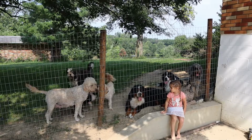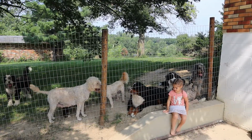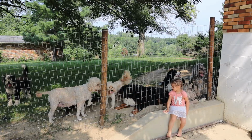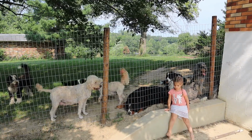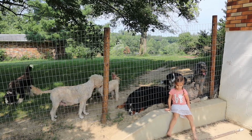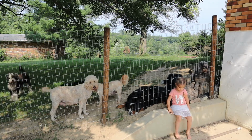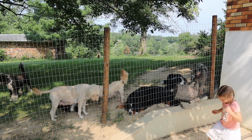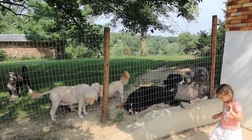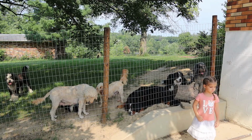So the biggest question we had was if the dogs would tolerate the goats, and we decided to take it slow and slowly acclimate them to each other. The goats are in this side pen for now, and we are taking the dogs in with them on leashes and establishing that the goats are off limits, giving them treats when they ignore the goats or walk away from the goats, even though they really want to chase them.